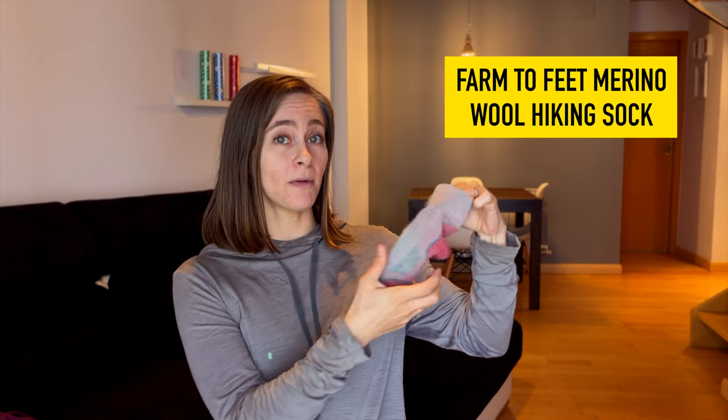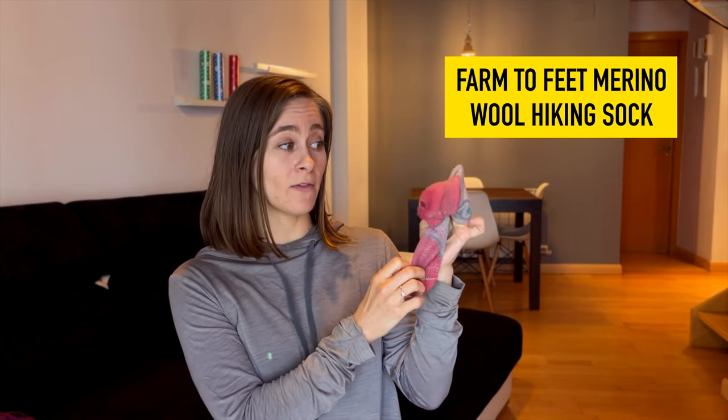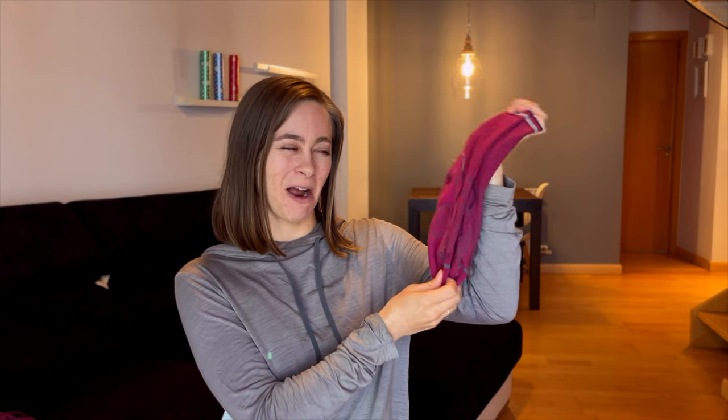These ones are from Farm to Feet. I got them at the same time as the Darn Tough. Love these socks. They're so comfortable, but they did have a hole, which meant I had to buy a new pair of socks on the way. But they're definitely not as nice as my other socks. I don't find them as comfortable and they dry a little slower.